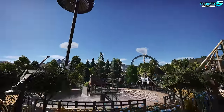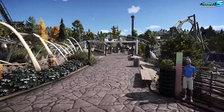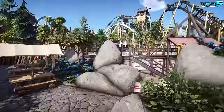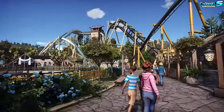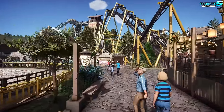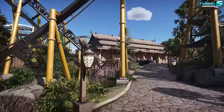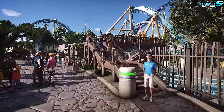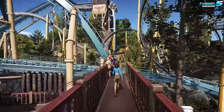I could definitely double back here. It has to be around here. That's the queue for Loki. No, I've definitely passed through everything you can. Well, I'll cheat if I have to, but I'm just going to keep going forward. And at the very least, try to hunt down the queue for the dive coaster here. It's the Valkyrie, I'm going to assume. This is Odin. That doesn't work, unfortunately. But we'll take a look at it, the coaster tracks and all that.